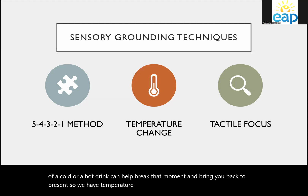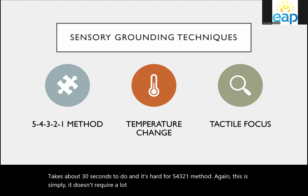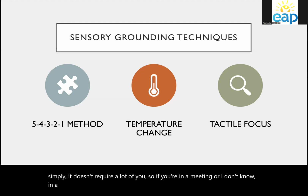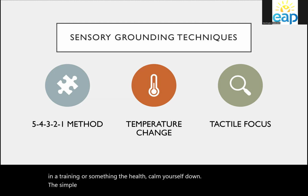And then there's another technique that doesn't require much from anybody. It takes about 30 seconds to do, and it's called the 5, 4, 3, 2, 1 method. Again, this is something that you can do really quickly. It doesn't require a lot of you. So if you're in a meeting or in a training or something, and you need to help calm yourself down, the simple 5, 4, 3, 2, 1 method can really help.